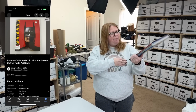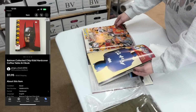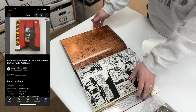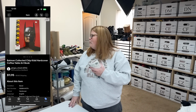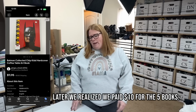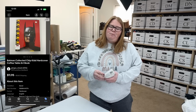Anyways, it was this Batman book. It's got a bunch of pictures and stuff. I just called it a coffee table pop culture Batman book. You bought a bunch of books from this guy. Do you remember what you paid? I didn't have a cost of goods in there. I think you paid like $20, but for all of them. One of them will sell for around 100, but the rest were kind of, you didn't know at the time.